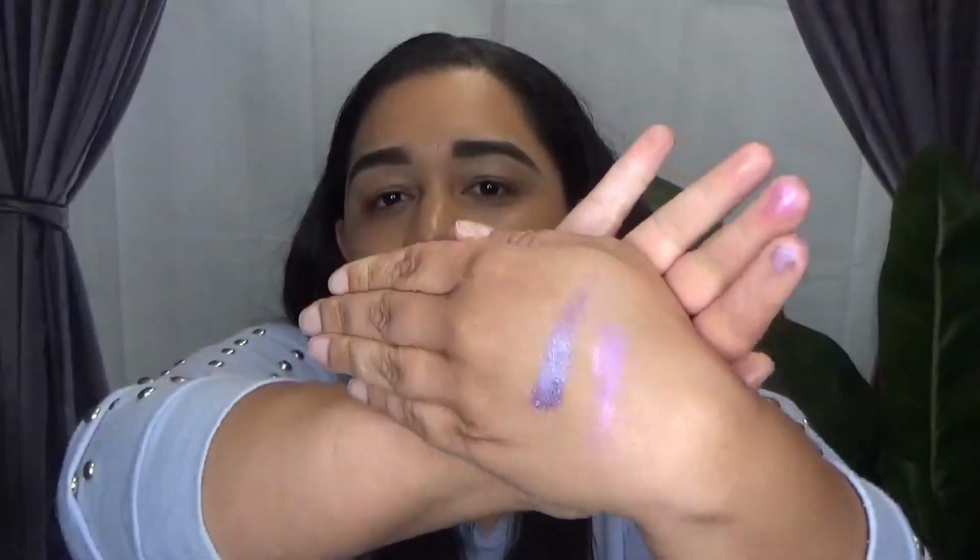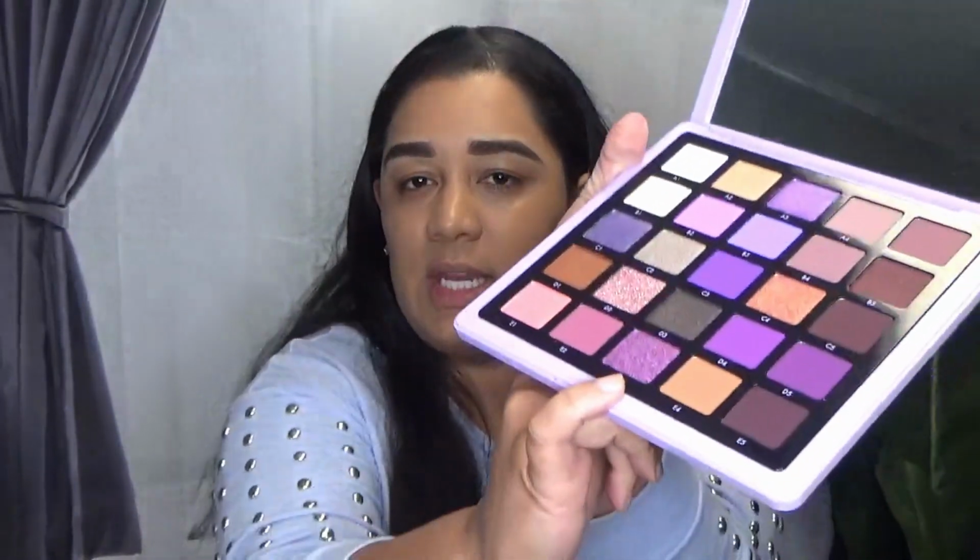And I'm going to swipe it right next to it right here. Let me see right here. Ooh, you guys see that? They're really pretty. That purple has more of a blue tone underneath it as well. Then I'm going to go in with the next shimmery purple that has a tint of pink tones to me, and that's shade E3 right here. So I'm just going to use my pinky.